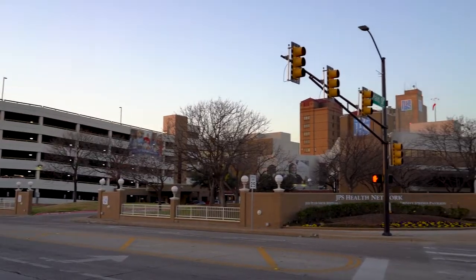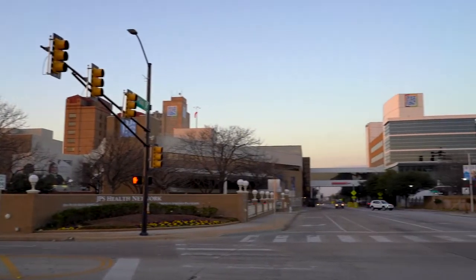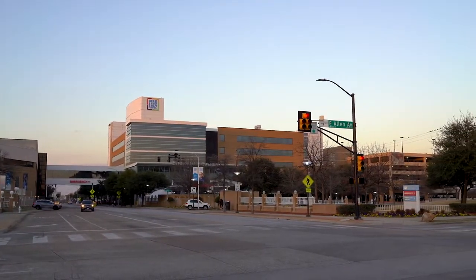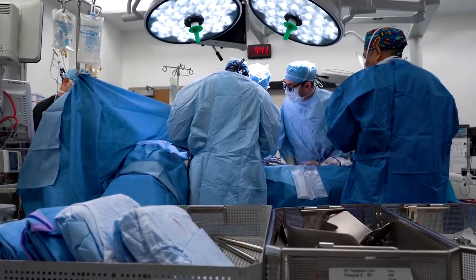Then you'll rotate at John Peter Smith, where you will have exposure to individuals who very often have had little, if no, health care. And that will teach you how to deal with all of the healthcare disparities that are existing in our country. You really want to go to a program that has a variety of hospitals, partially for the different patient experience you get, but also you just see different ways that attendings, different practices handle the surgery and the medicine and the care of their patients over there.